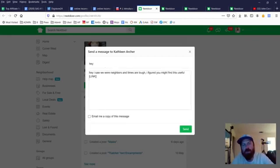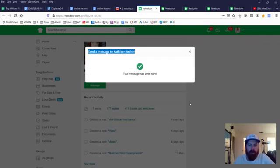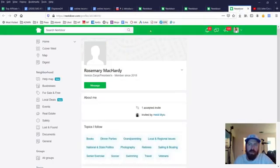Now, if you notice, this message won't do anything. It won't do you any good, and that's where you need your link. So let's get our link, and you put the link in right there. Then you just click send. Boom, message sent, right? It's that easy. And you do this over and over and over again.